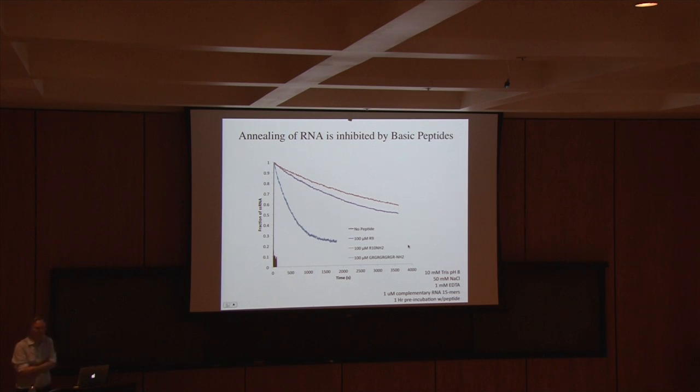Okay. And so the progress here has come from yet another amazing graduate student, Tony Jock, who found that basic peptides, arginine-rich peptides in particular, are really good at slowing down hybridization kinetics. And yet, amazingly, they still allow template copying to go on. Okay, so we do not understand at all how this works yet, but I'll just show you some of the data.